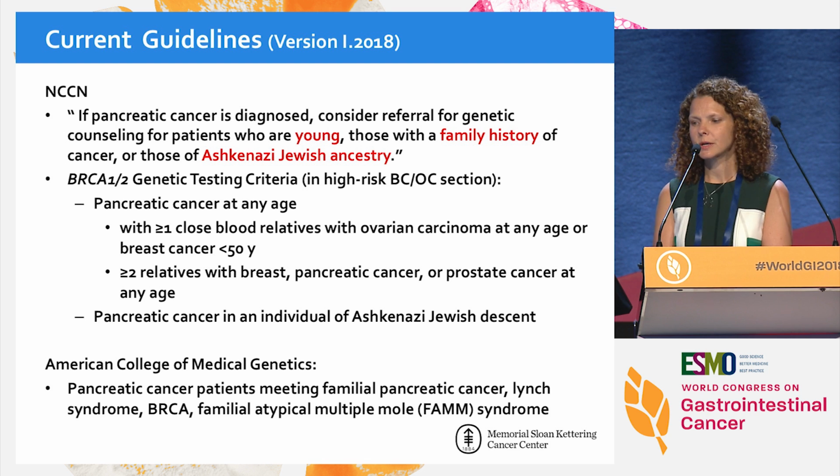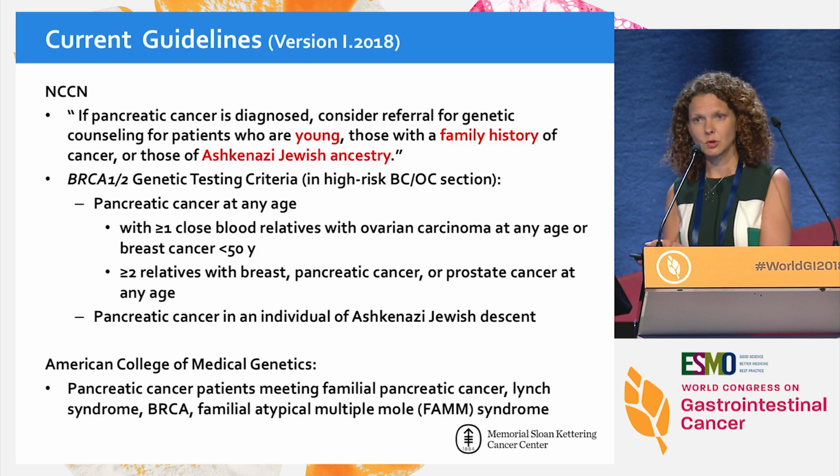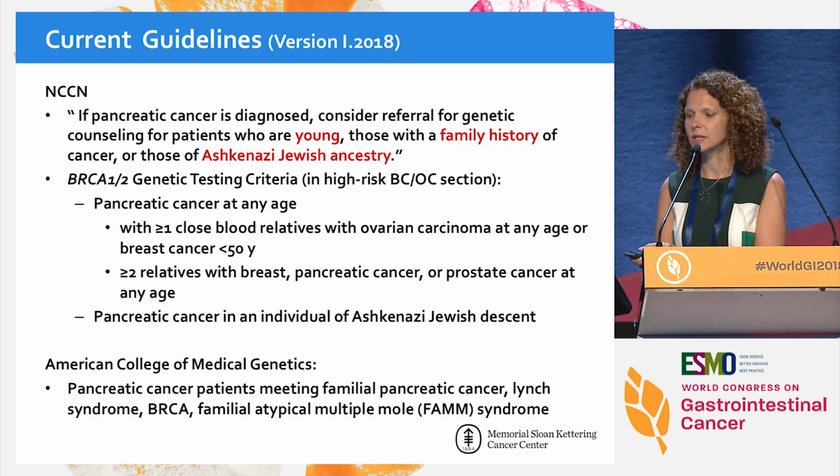So how do our current guidelines fit the needs of our patient populations, and what are the current guidelines for when to do testing for our pancreatic cancer patients? So the NCCN pancreas guidelines are quite vague. They say that you should refer to genetic counseling patients who have pancreas cancer who are young, have a family history, or those of Ashkenazi Jewish descent.